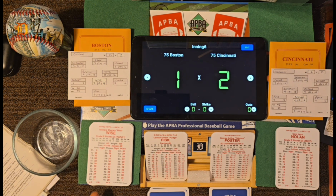George Foster homered earlier in the game. Here's the pitch. 15 is an 8. 12 becomes a 14. Fly ball, left field, 1 away.